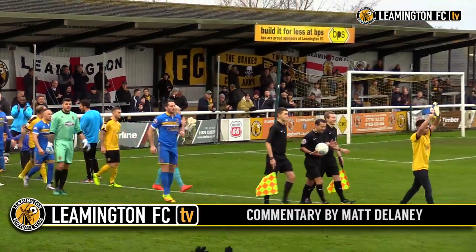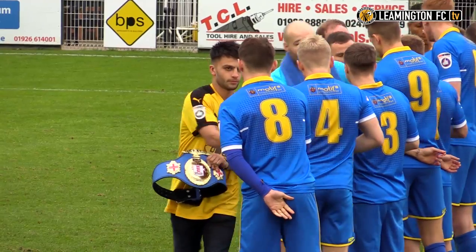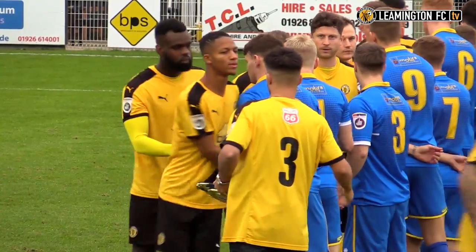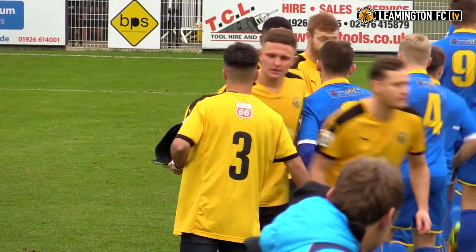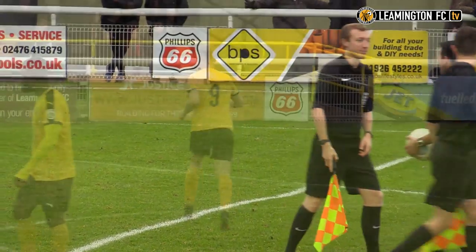Welcome to the Phillips 66 Community Stadium for the Vanarama National League North match between Leamington FC and Spennymoor Town. Paul Horan will be looking for his side to bounce back after suffering two consecutive defeats to Boston United and Blyth Spartans in the last couple of weeks. But it looks to be a tough task for the home side if they want to get anything out of this game against an in-form Spennymoor Town side who have won five of their last seven games, including a 3-1 victory over high-flyers Harrogate Town last week and are sitting pretty in fourth place.